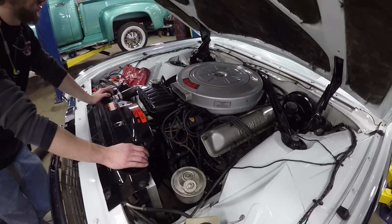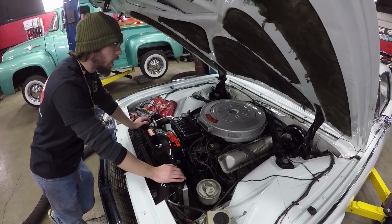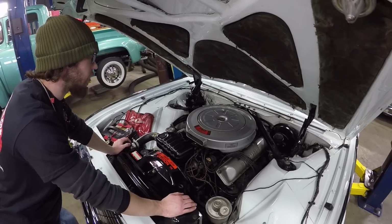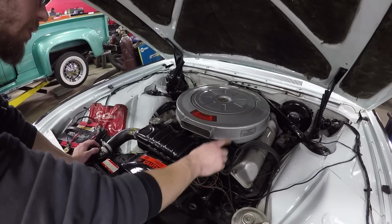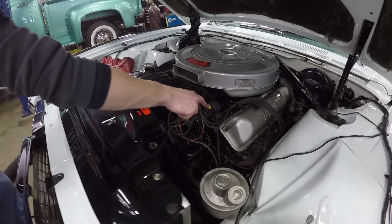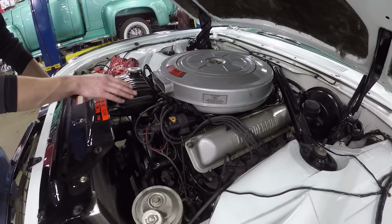I would like to say that it has the original type carburetor that would be on this, which is an Autolite 4100 4-barrel carburetor. Those are before we started putting Holleys on these things, and it does have a vacuum secondary and the heat choke just like what would be on the car. Something else I'd like to point out, someone has upgraded this to a flamethrower coil and a Petronix ignition setup in this car, so you do not have to deal with points on this car.